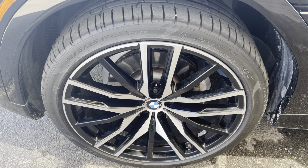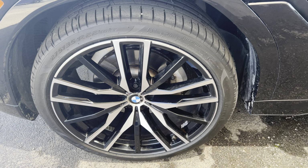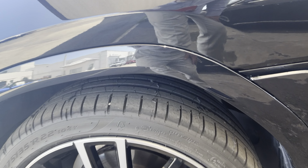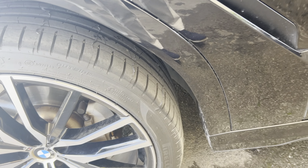These are 275/35 R22s, and that should probably be a summer tire. Those are brand new tires. They still have the little nubs on there. It's a brand new tire.